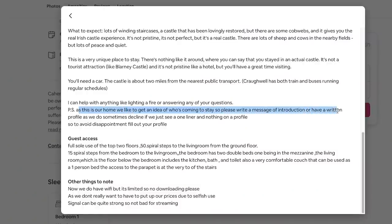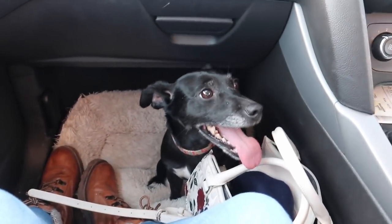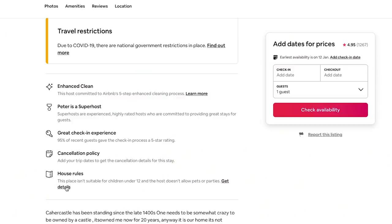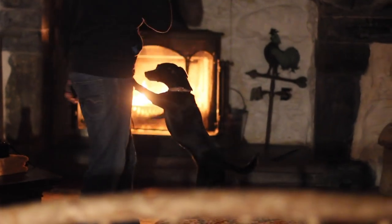Peter, the owner, likes to chat to guests on Airbnb before they book the castle. When we were chatting to him, we mentioned we had a small dog and he said we could bring her along. While the listing is not officially listed as dog friendly, Peter will sometimes allow small, well-behaved dogs to stay if you could promise they won't eat the furniture. I'm so excited Millie could be here.